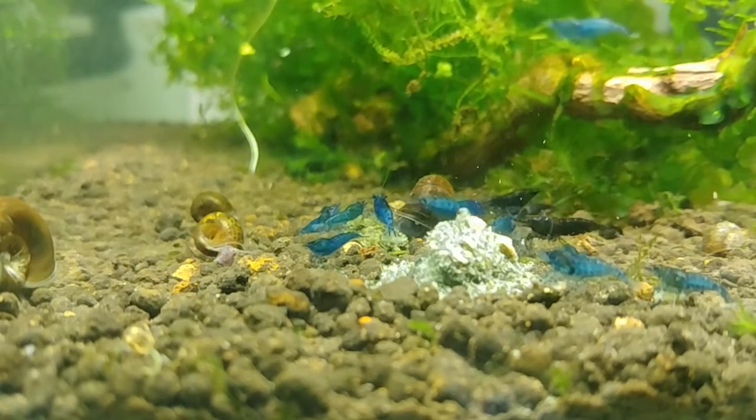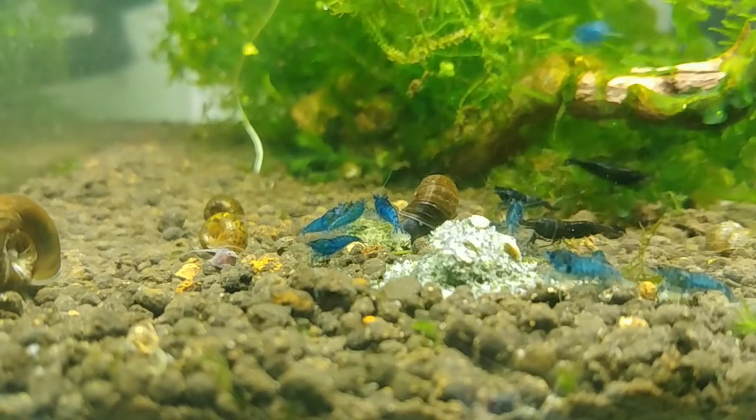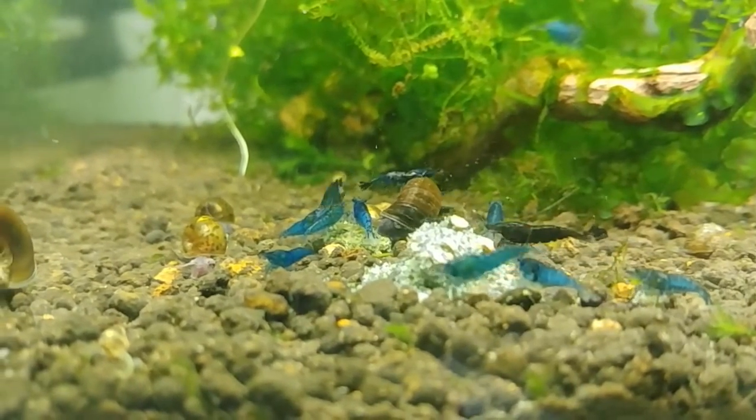Something to keep in mind is that in time the TDS in your tanks will climb naturally. That is because of food that you add to your tank and, over time, evaporation.